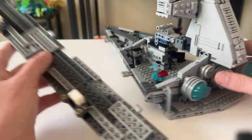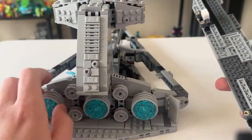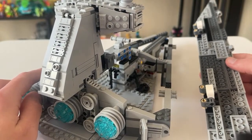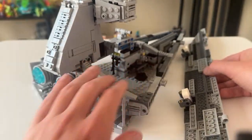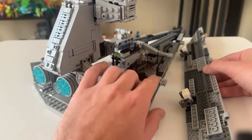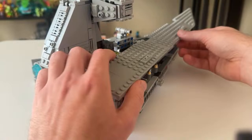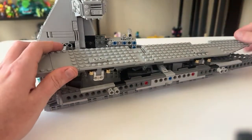So this piece is going to go over on this side. And what we're going to do, let's see, how does this go? Does it go under? How does this piece connect? Hold on, give me just a sec. I gotta figure this out real quick. So these pieces here connect to here. So they must have it, because it's going to go like this. So this must be how they want us to connect it. Let's give that a try.